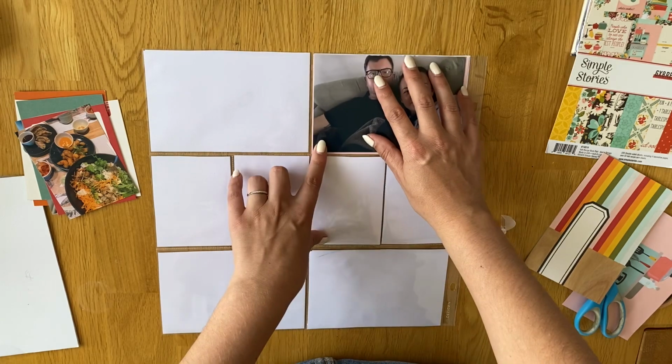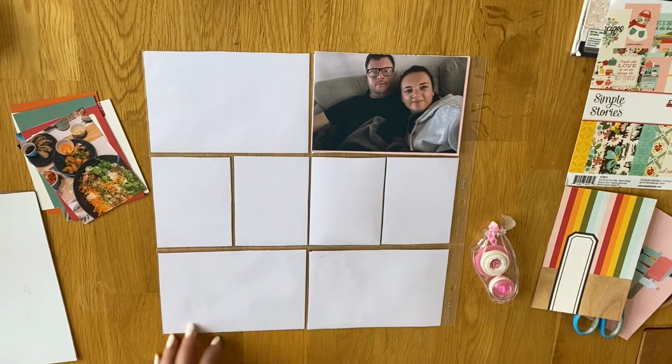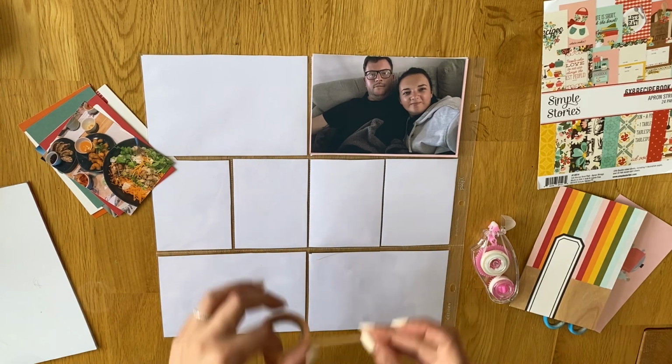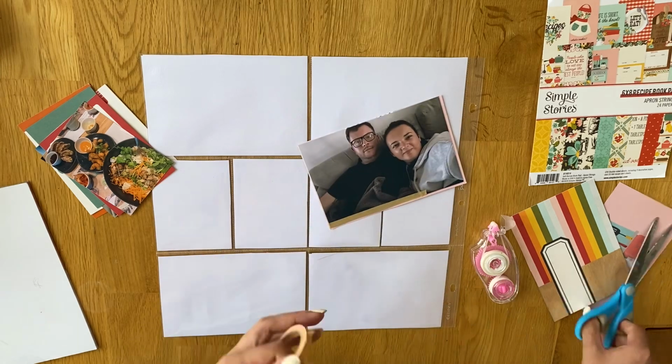So the first photo is actually a picture of Joe and I. We had a very lazy day, but not really that lazy. Lazy for us, but not as lazy as we intended. So Joe got home from his stag do on the Sunday, very hungover. He literally just went straight back to sleep, and then we ordered Chinese and had an early night.